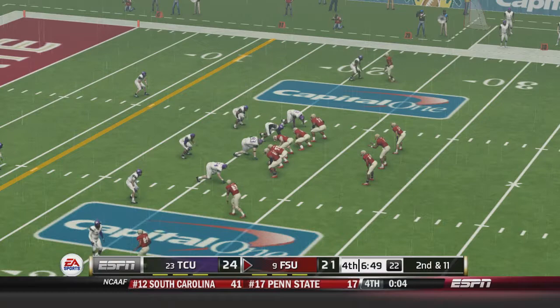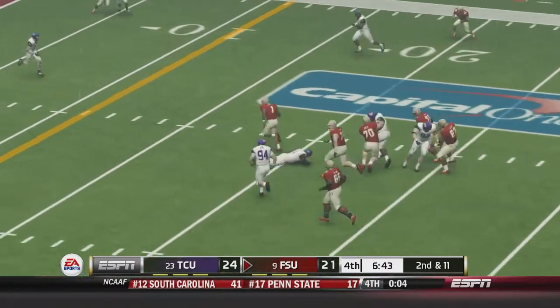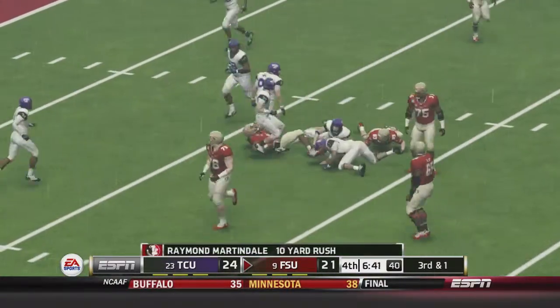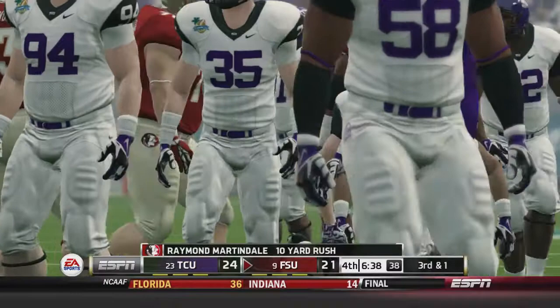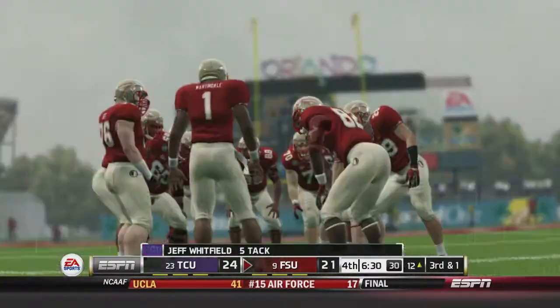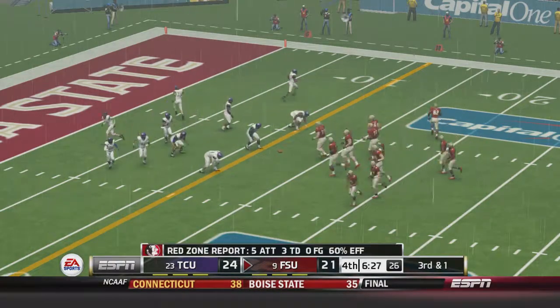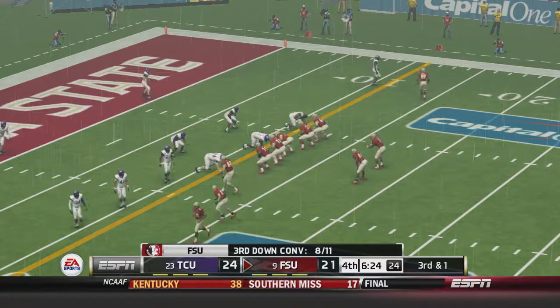Martindale lines up at the 22-yard line. Barking out the signals, drops back. He looks, he's going to run, and he's going to break one tackle down inside the 15, right at the first down marker. This time they are not going to give Martindale a ghost first down. And it's going to be third and one at the 12-yard line.